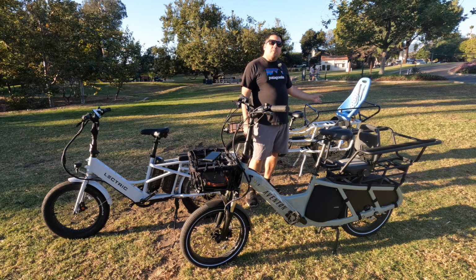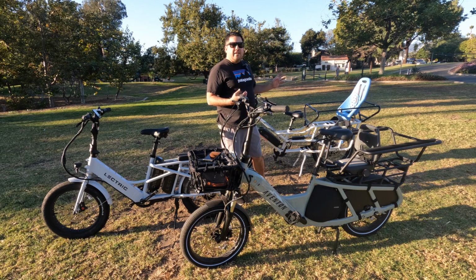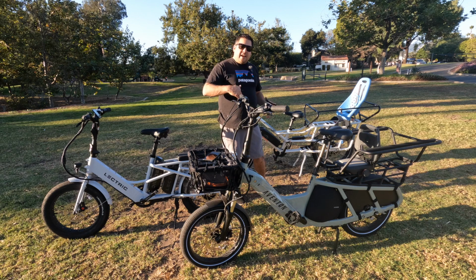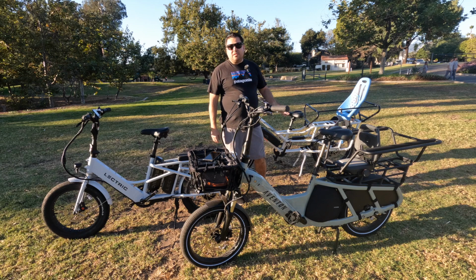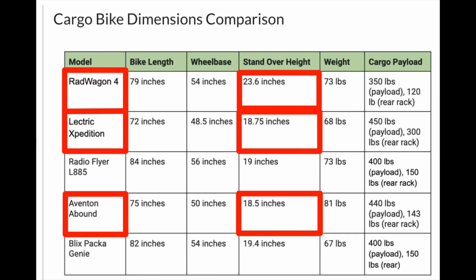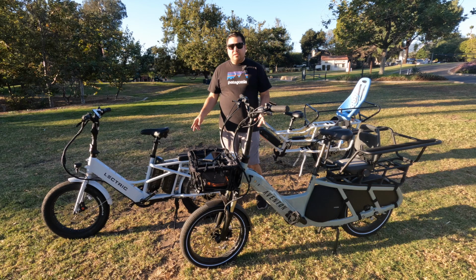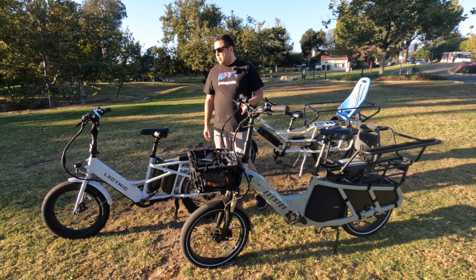Because it's a smaller rear frame, it's just a little bit shorter than the Radwagon. I never had that issue with the Radwagon. So that's one of the benefits to the Radwagon. It is a beefier frame, I think, and it's bigger. Now the negative to having this bigger, beefier frame is that it's a little bit harder to mount and dismount. So the step over height, the lowest point on the Radwagon, is a lot higher than on the Aventon and the Lectric. So these two bikes are easier to mount and dismount. The approachability of it is something that I think it's important to point out.